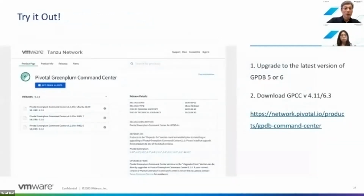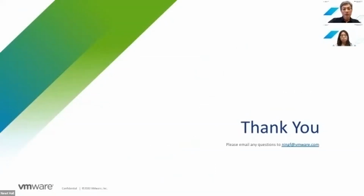Okay, so that's what we want to introduce today. I hope you like the feature, and I hope the GPCC workload management can help you resolve the problems. If you want to try it, please upgrade to the GPDB 5 or 6 latest version and download GPCC from the VMware Tanzu network. Thank you. And if you have any questions, please feel free to send them to us.